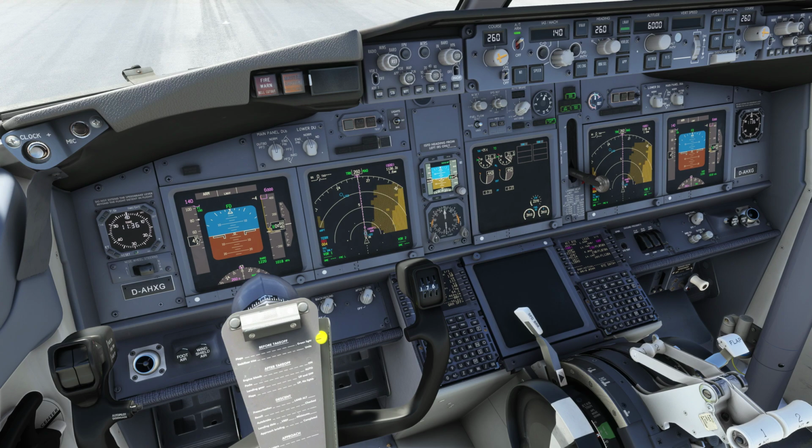The first officer is going to verify all items for the reject have been actioned by the captain and is going to call out any omissions. Note the brakes on speed.